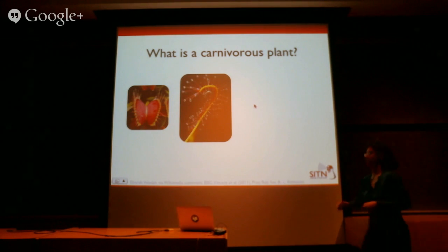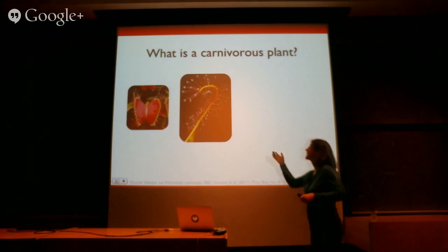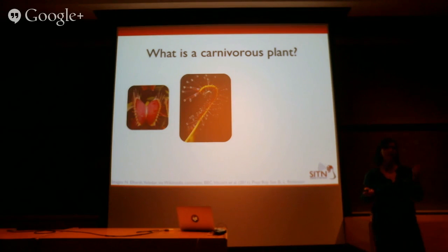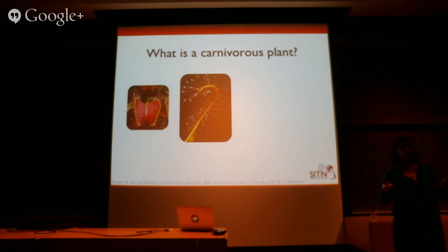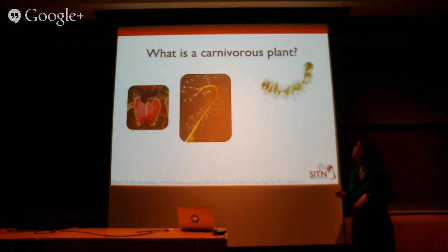Another type of trap is something like the sundews. These are called flypaper traps because they're very sticky. They have these very sticky secretions that are also very sweet and sugary. They attract insects who then come feed on them and then are stuck. They're trapped like flypaper. And then the plant will slowly curl around them, and it'll digest them with digestive enzymes.